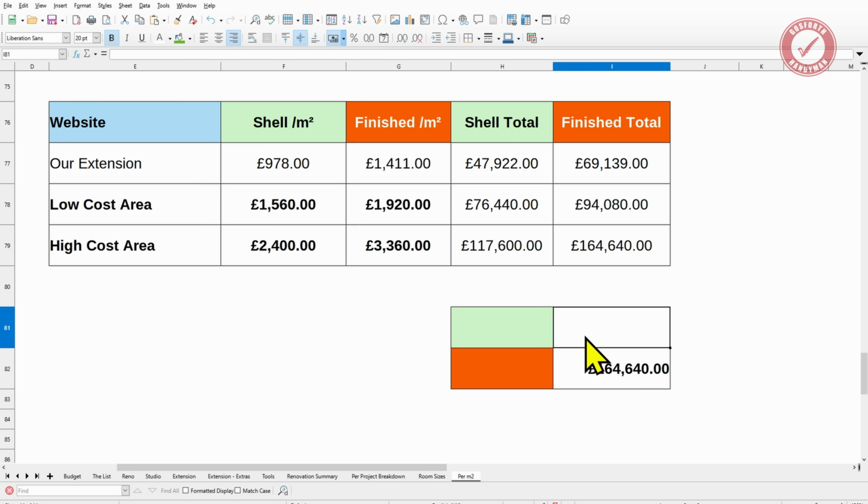And that means for the 49 square metre extension we had done, if we were paying builders to do it, it would have been reasonable to expect quotes to come in at anything from £76,000 for a low cost area shell build only.